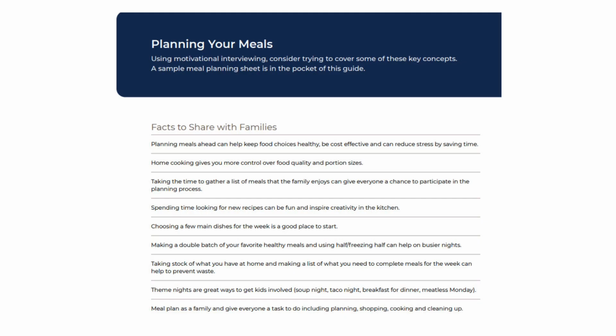How about taking the time to gather a list of meals that your family enjoys can give everyone a chance to participate in the planning process? Absolutely. They have access to their favorite meals at school. You can make them at home. Why not? USDA has great Meatless Monday recipes. Every Monday they will email you a wonderful, inexpensive, very easy to make meal. They have tons of recipes on there. Using those types of opportunities to seek out and create more of a family atmosphere is what is great. If you have a vegetarian teenager, if you have somebody who wants pizza, find a better alternative.